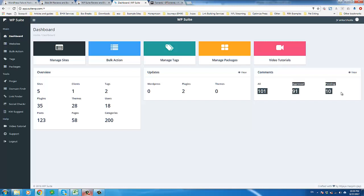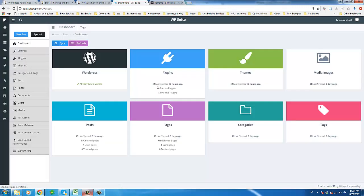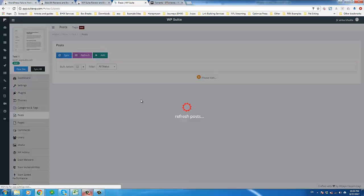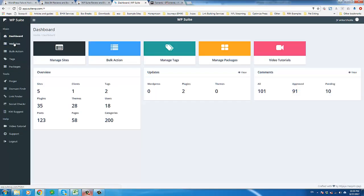It'll give you your comments, and over here we can see the 5 websites that we have individually. So you can manage them individually if you like, of course. Here you can, for example, view the dashboard for your individual website. All right, you go into posts, you see the posts for that particular site. So you could manage it individually, just as you always would.